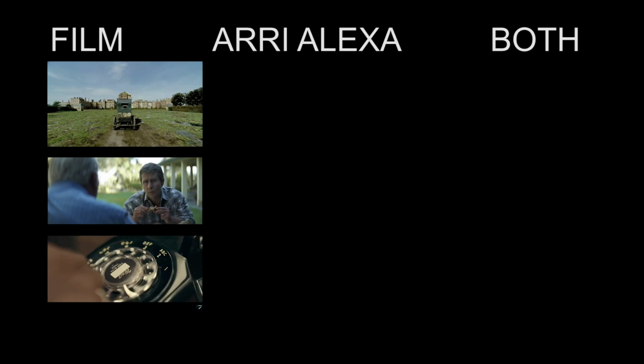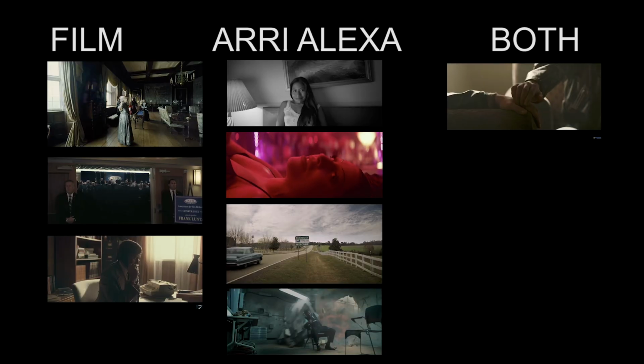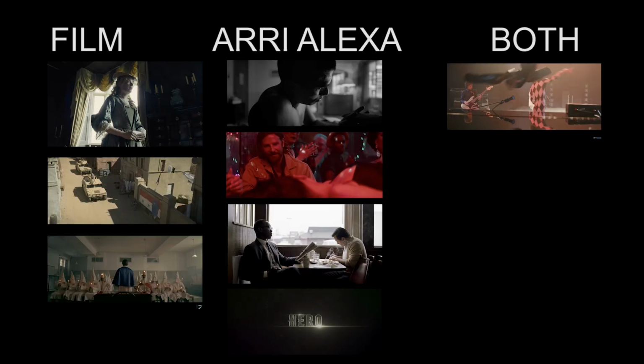Alright, so out of the 8 nominations for Best Picture, 3 of them were shot on traditional film, 4 of them were shot on the Arri Alexa, and 1 was shot on both Arri Alexa and film, which is Bohemian Rhapsody. So film is still hanging in there in the fight, hasn't been totally destroyed by the Arri Alexa yet, but let's keep going down the list and see what everyone else is doing.